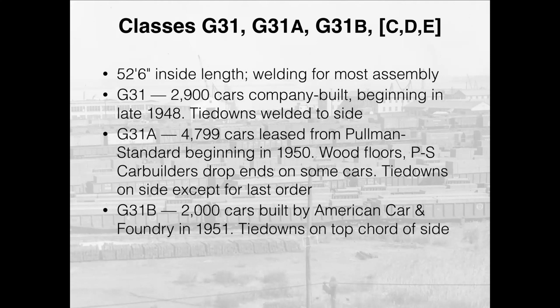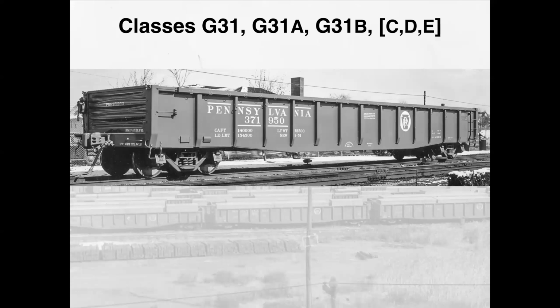The location of the tie-downs, those little U-shaped clips, varied across some of these groups as well. Here's one of the AC&F cars, and you'll notice those clips are mounted along the top of the side chord. This group had ASF 70-ton A3 trucks. One interesting detail that I like is the defect card holder, if you see the PRR and the reporting marks and the capacity data, that little thing with a flap mounted to the side. That was one of the coolest defect card holders out there. It's an interesting detail to make.